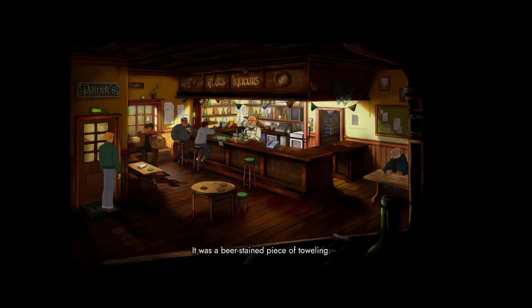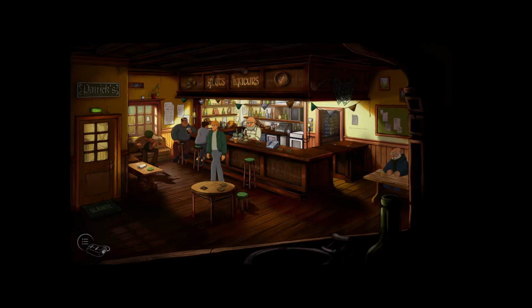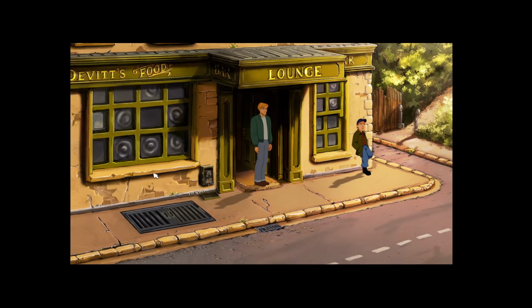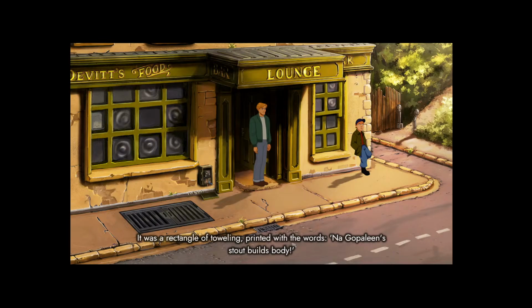It was a beer-stained piece of toweling. As the man raised his arm to drink, I snatched the towel away. It was a rectangle of toweling printed with the words, Nagopaline stout builds body.